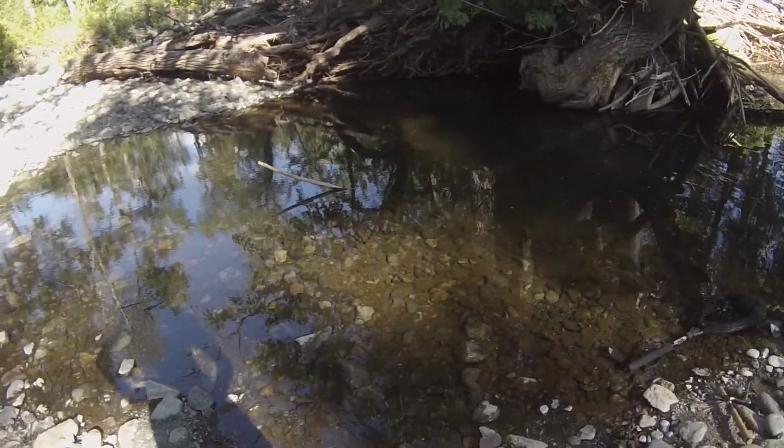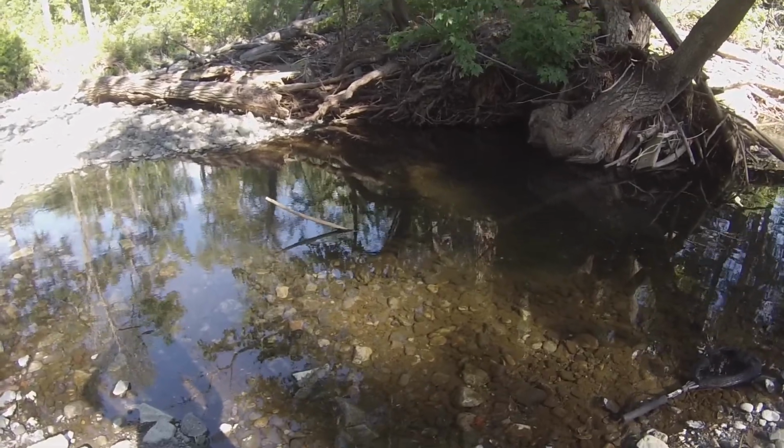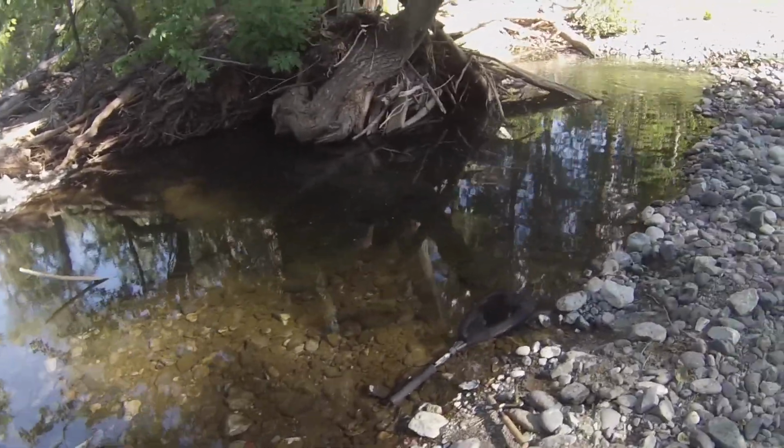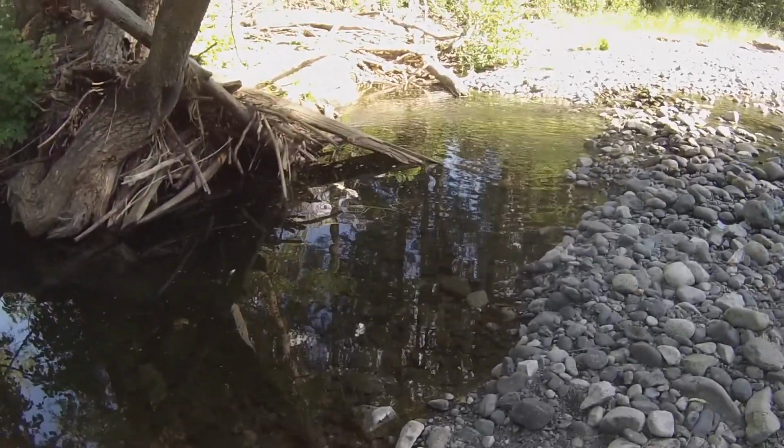So yeah, I wasn't expecting to catch one here in the Okanagan and Fintry, but I guess we're in a brook. That's where we're at here, in a creek, a brook. So yeah, sweet deal. All right.